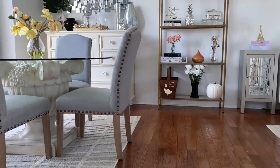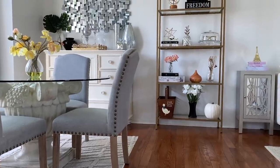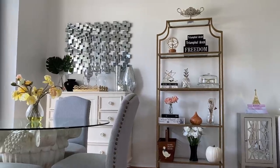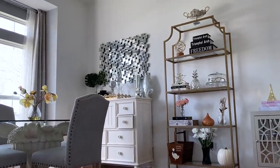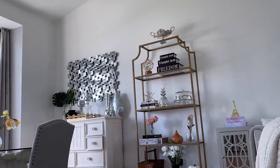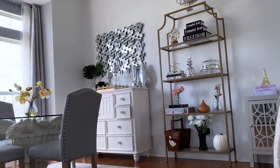This shelf piece here is my absolute favorite. I mean, look at that. That just makes a statement by itself. You guys don't know how much I waited and waited and waited for the shelf, but it was definitely worth the wait. I'm just in so much love with it.